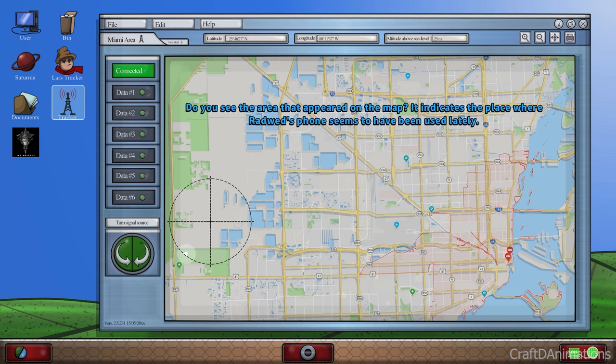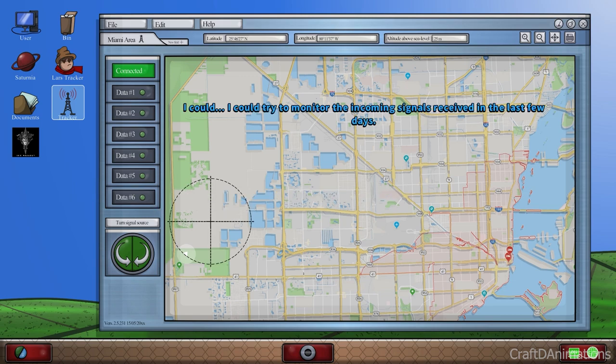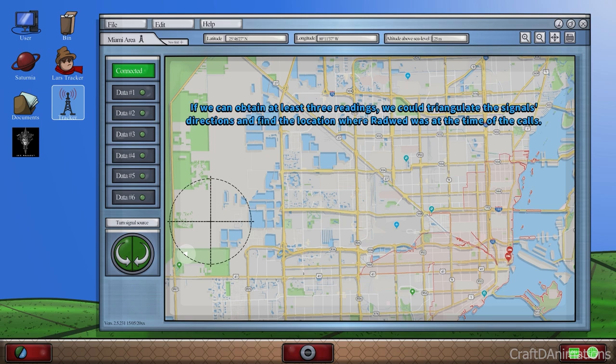Do you see the area that appeared on the map? It indicates the place where Rodwed's phone seems to have been used lately. Oh, too vast to identify the precise spot. Tell me you still have one more trick up your sleeve or I'll start crying. I could try to monitor the incoming signals received in the last few days. If we can obtain at least 3 readings, we could triangulate the signal's directions and find the location where Rodwed was at the time of the calls.